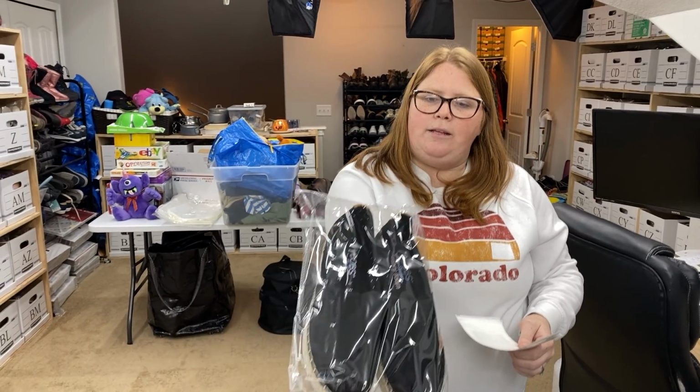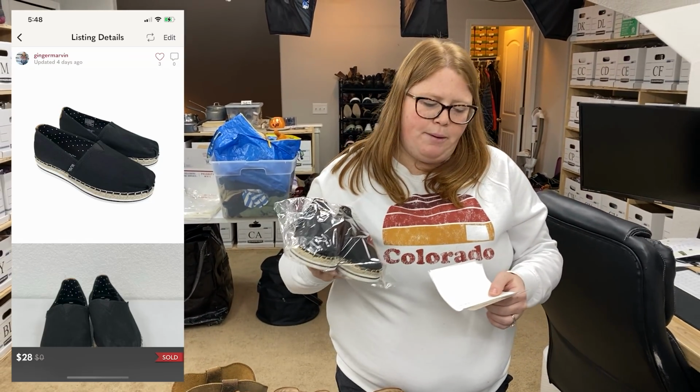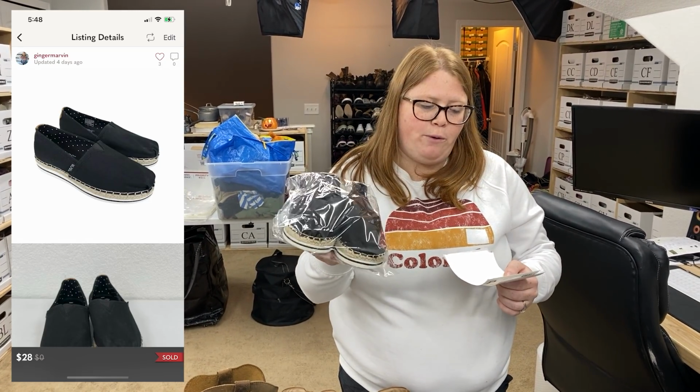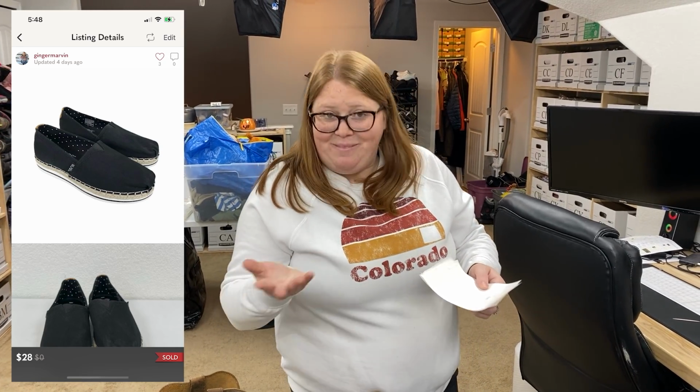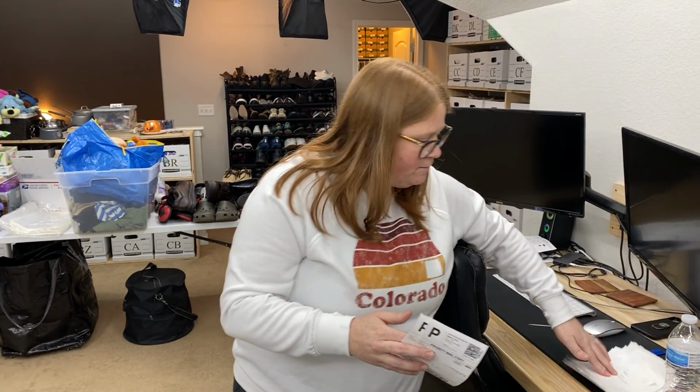All right, I sold these bobs, and I picked these up at a garage sale over the summer for $3. Sold them for $28 with discount shipping. So they accepted the Posher VA offer.